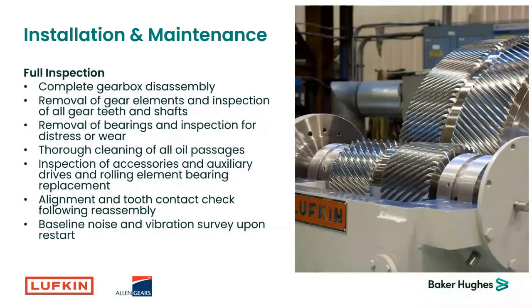Full inspections. So again, this is where we can take a unit, we strip it down, we can replace parts. We can also offer drop-in replacements for end-of-life units. But this is where we can check everything connected with the gearbox.